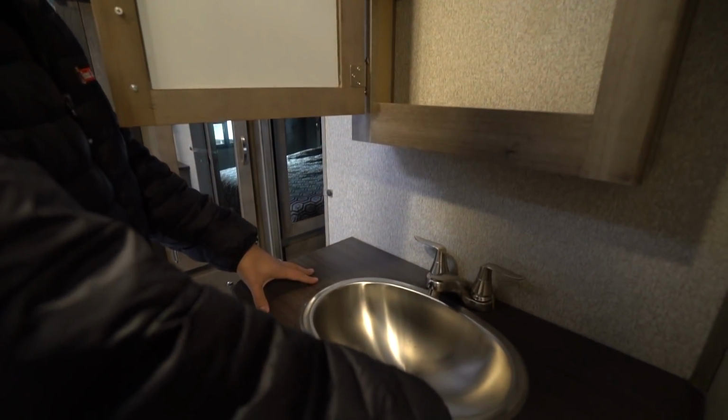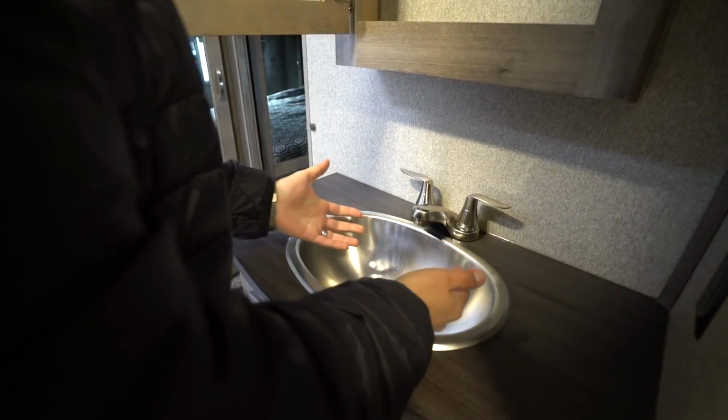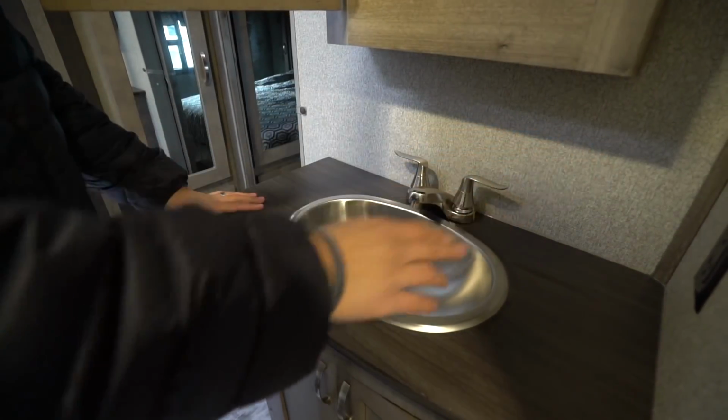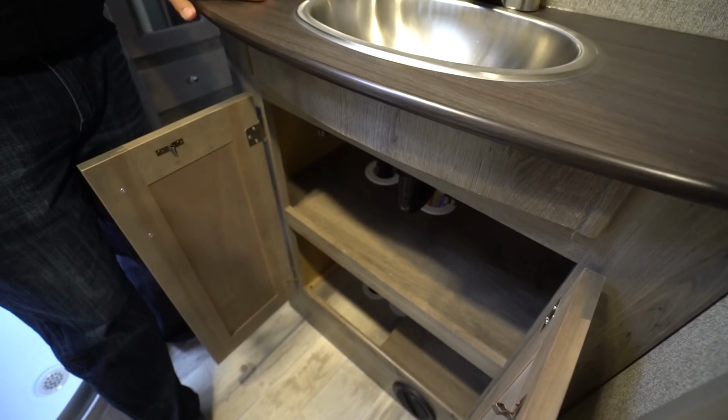Big countertop in this bathroom. Big bowl here as well. You can see you have plenty of room to wash your hands or brush your teeth. It's also stainless steel, so a nicer bowl than what you generally get. You have an electrical outlet over to the side, and then additional storage underneath as well.